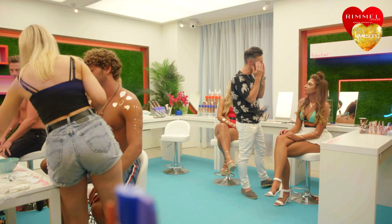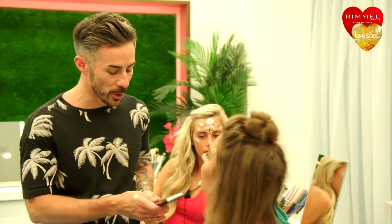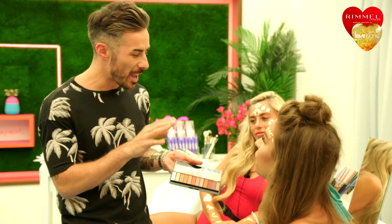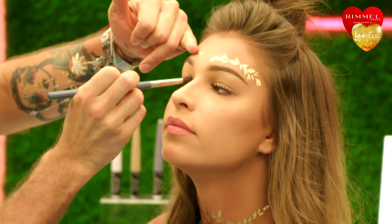I'm loving your tattoos on your face. That gold looks amazing. You look gorgeous. And so we're going to finish off with a bit of an eye, I think. So what I'm going to do, actually, I'm going to do a little bit of shadow first of all. Spice palette, bit of gold, maybe a little bit of copper, just blend it in, and then finish with a bit of sparkle. Brilliant. Sound good? Sounds good. I'm going to keep it neutral.